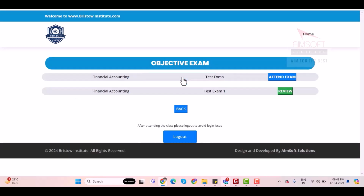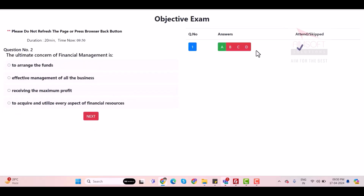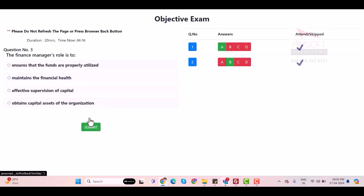Let's see the objective exam. Click on the objective exam. They will get a list of the exams which are already scheduled by their teacher, and click on attend exam. It will redirect to the question section. Students can attend the objective questions one by one, based on the timing provided by the teacher. Click on next to attend the questions one by one. They will also see a question palette here, which will redirect to the previous questions. Like this, they can attend the questions. Finally, students will get a review of the answers, and they will get the exam results.